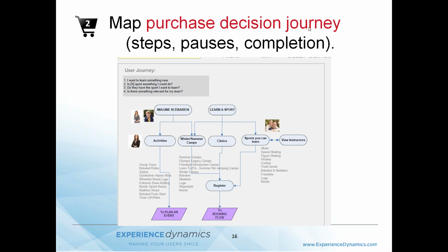So this is really important: you map out your purchase decision journey. It's so important to step it through, and even if you're just selling lipstick or bars of soap, something as benign as that, there are ways that you can support the decision making that can be quite compelling. And how you do this, ideally and importantly, is by profiling your users.